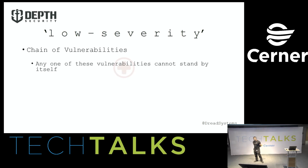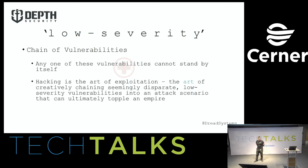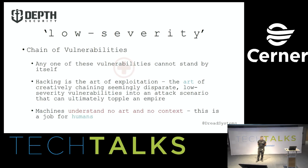Okay, so the biggest takeaway, I think, for this talk is that none of these vulnerabilities, when you do an assessment, are considered high severity or critical. They're either low severity or medium severity, but when you hire an offensive security person, or somebody who does this for a living, they're basically an artist. They're chaining together, or trying to figure out how to chain together, low severity vulnerabilities in a manner that can ultimately topple down the empire, that can bring down an entire organization.